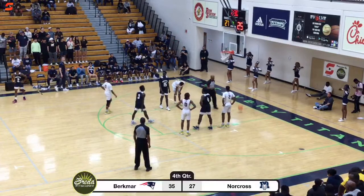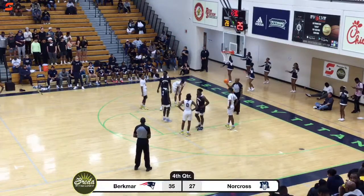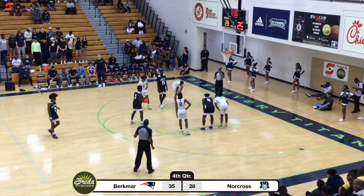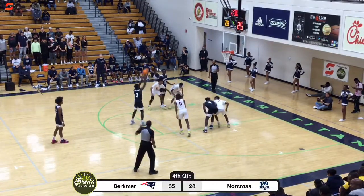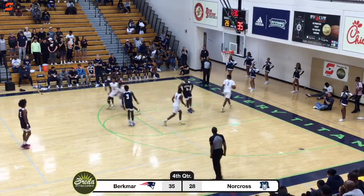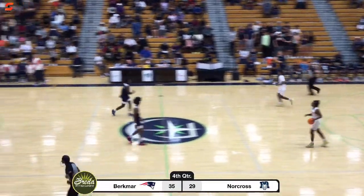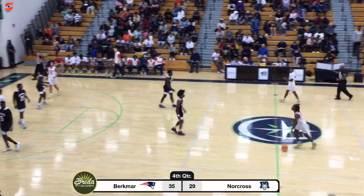Free throw, good. Pannone now has 6 points in the contest. 35-28. First to 45 will win the ball game. Free throw, good. 6-point game. The door is still ajar.